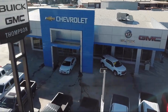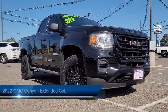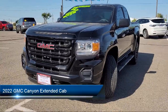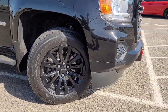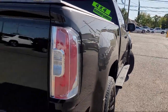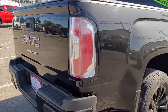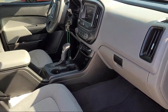Welcome to Thompson Chevrolet, and here's a look at one of our pre-owned vehicles from our great selection of cars, trucks, and SUVs. It comes equipped with a backup camera, alloy wheels, Sirius XM satellite radio, Bluetooth smartphone integration, air conditioning, power windows, side airbags, anti-lock braking, power seat, StabiliTrak, daytime running lights, power door locks, front and rear head curtain airbags, and has less than 40,000 miles on the odometer.